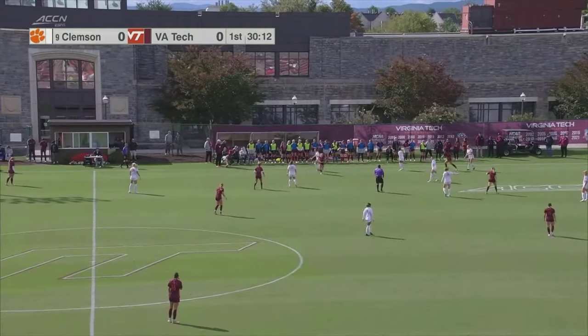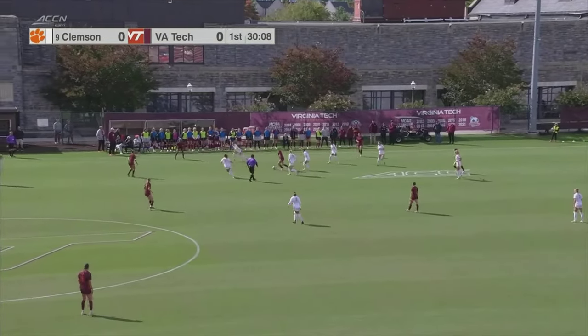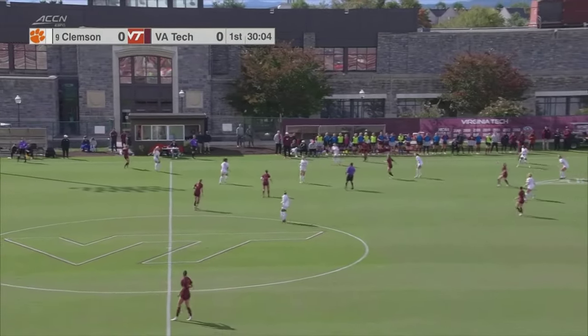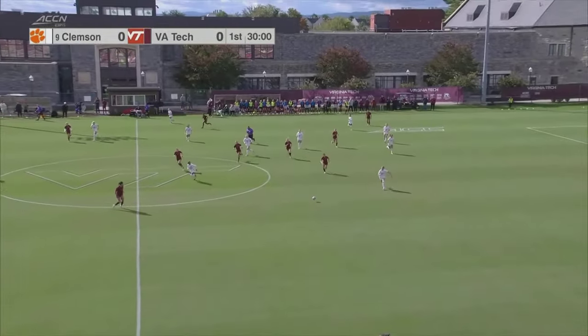Yeah, Emma Pelkowski, another name to watch out for. Doesn't get onto the score sheet a lot, but had that brace against Syracuse where the Hokies confidently won up in upstate New York. Look out for her to do something pivotal here today.